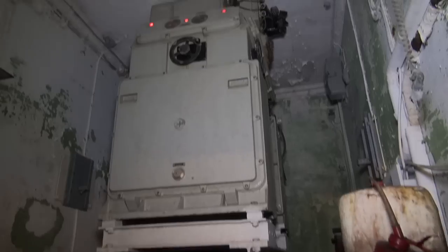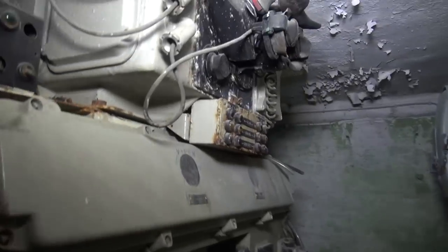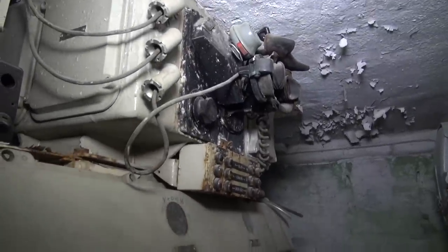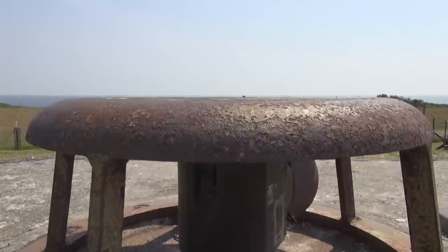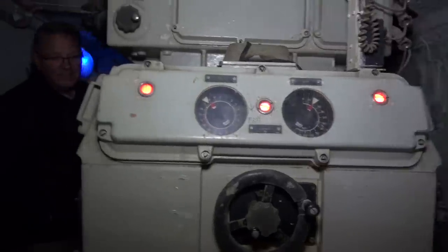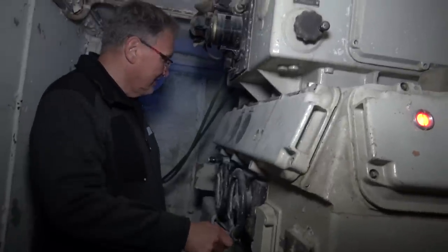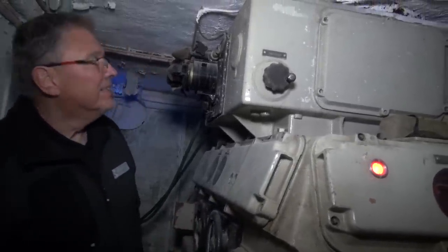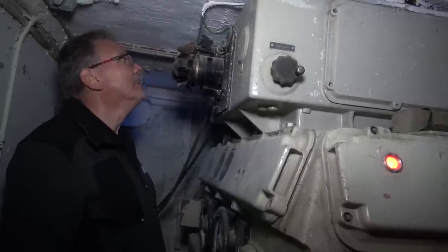So, this was the fire control. Yeah, for the optical sight on top of the bunker. There's still light in it. Be rusty, maybe. Huh? And you have the optical sight.